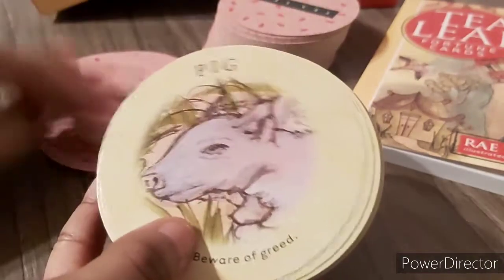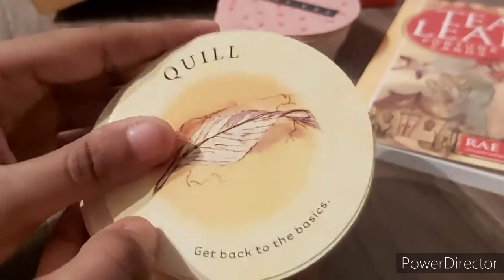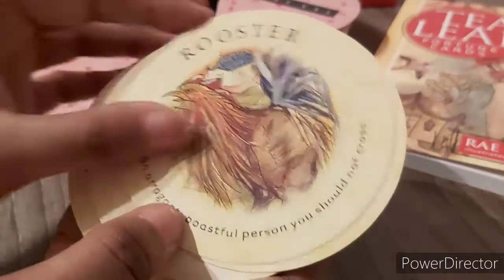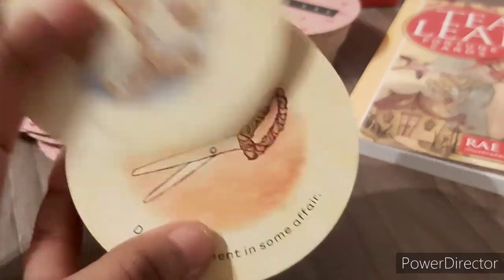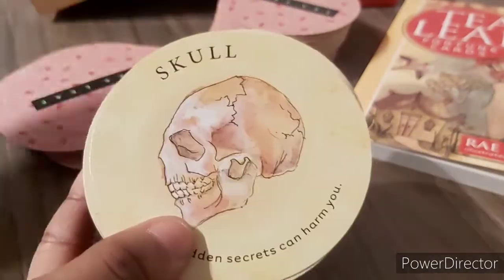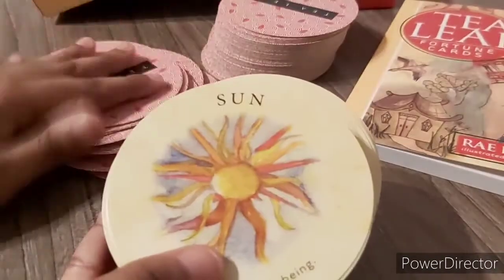Parrot, peacock, pig, pen, pineapple, purse, quill, rabbit, rainbow, ram, rat, ring, rooster, rose, scales, scissors, seahorse, shark, shields, skull, spear, staff, stork, sun.